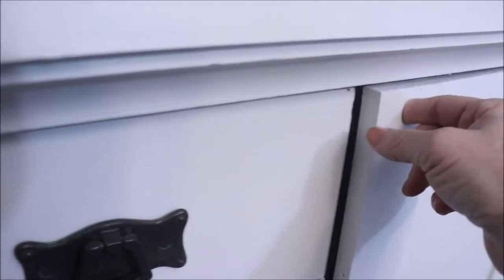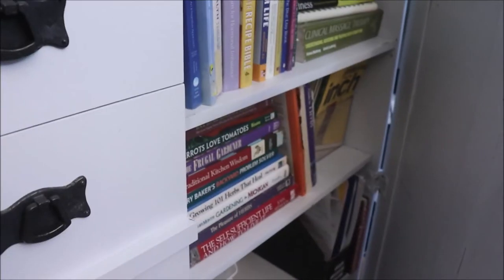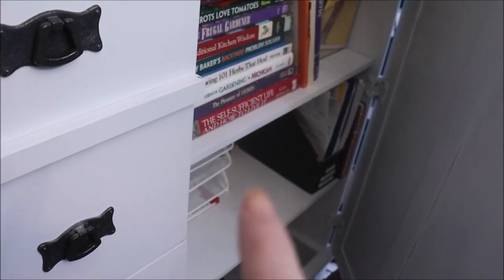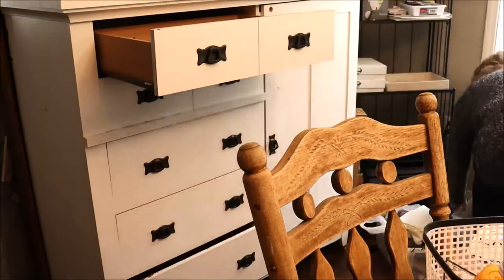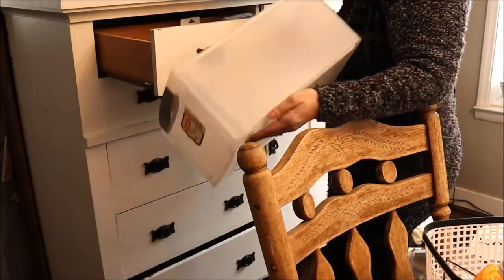Now over here on this side, I have books that I use all the time. I really like the storage for my books, and I do have a little bit of space, and maybe with a little critiquing, I can open this up for some more storage options. I'm really worried I'm not going to have enough storage space, but we're going to make it work. We're going to bring it together.